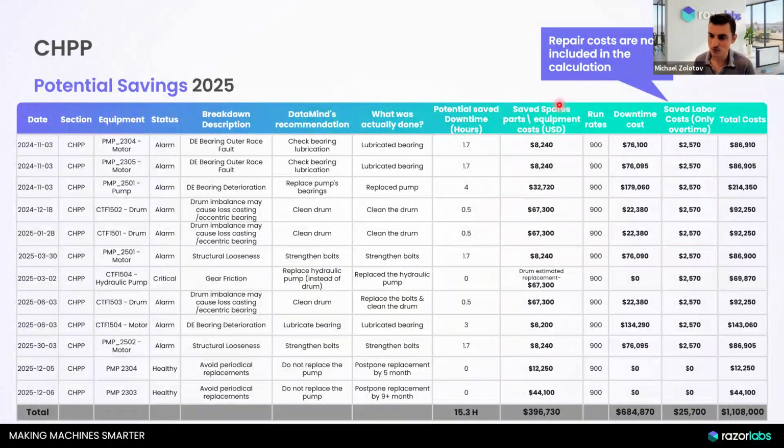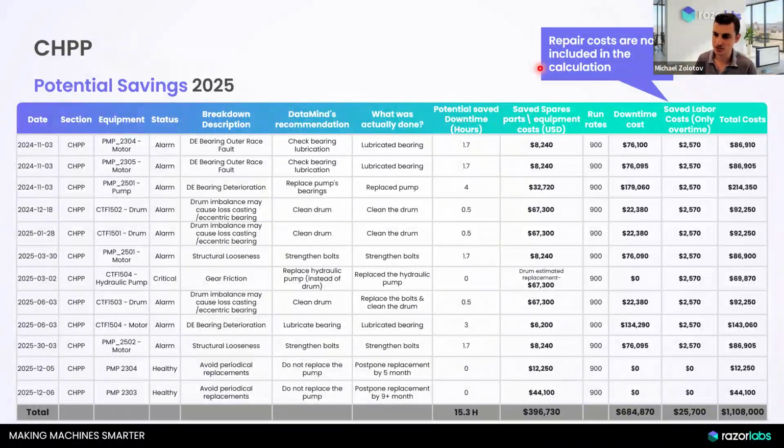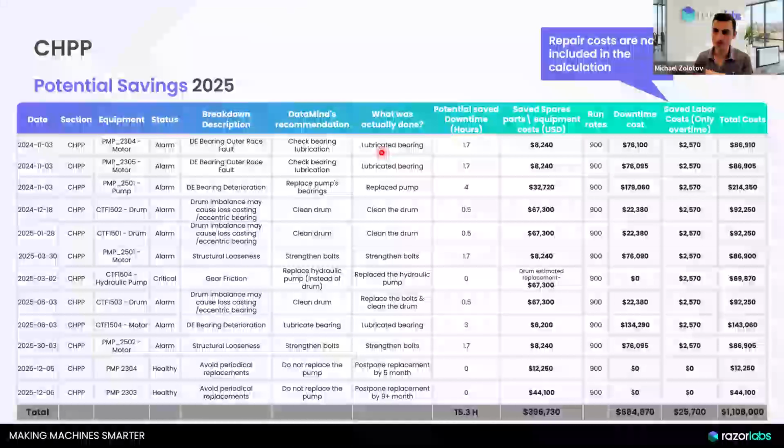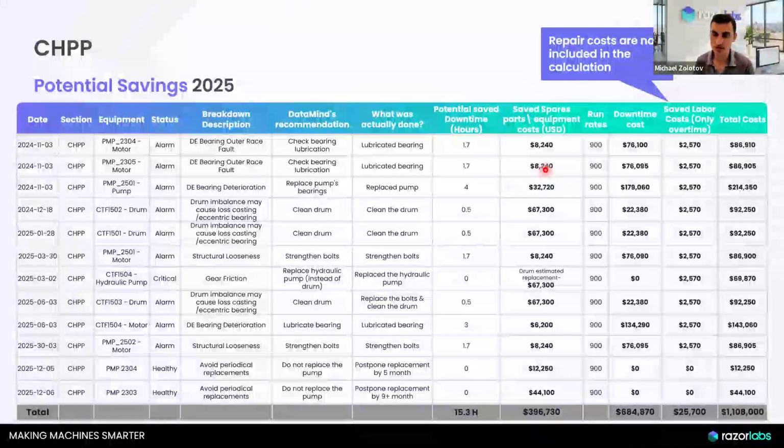So maybe to give a bit more context, when we look at saved parts, it's the ability to find failures earlier and to prevent the entire replacement of that machine. So for example, here, if I postpone replacement of the entire pump, this is how much I saved. If I lubricated the bearing and prevented the loss of the bearing, or in some motors, where I need to replace the entire motor because the bearing itself cannot be replaced, this is the cost that was prevented. So I'm able to operate the same site with the same equipment and same productivity, but reduce the amount of critical replacements, and therefore reduce the operational costs. I hope that I answered the question.